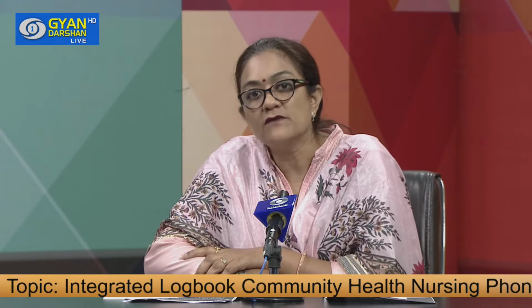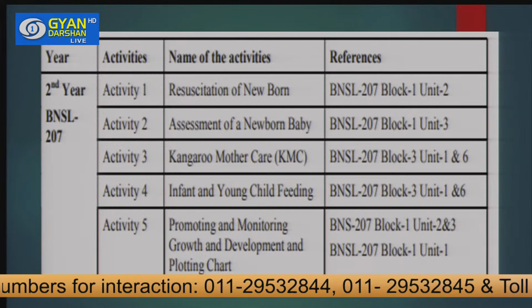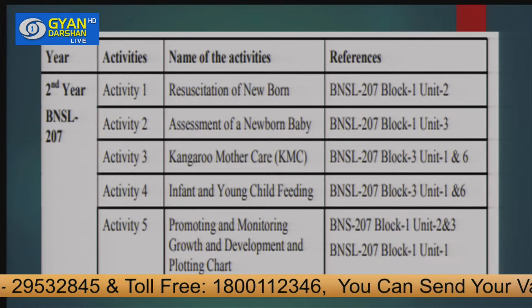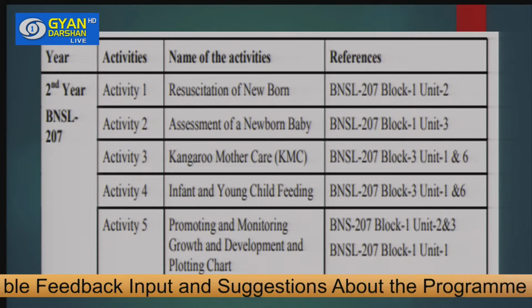Can you explain about second year activities, Dr. Laxmi? Yes, ma'am. In first year, you have seen 12 activities were covered in different courses like 101, 201, 202, that is applied science. In the same way, in second year, a total of 5 activities have been integrated based on the CCH program. Activities like resuscitation of newborn, because in second year you will learn the pediatric nursing course. In pediatric nursing, as part of the CCH program, there are resuscitation of newborn, assessment of newborn baby, kangaroo mother care, infant and young child feeding, and promoting and monitoring growth and development, and plotting charts.